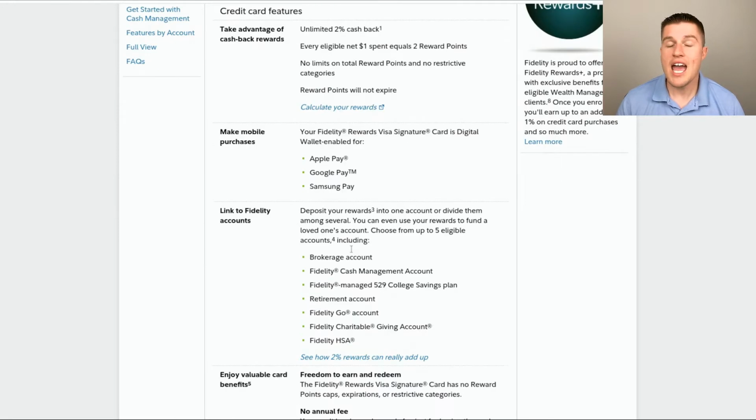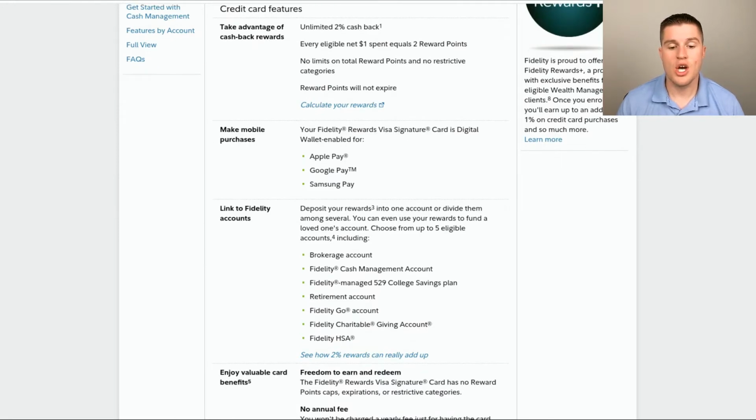One of the ones that I have it set up for is to actually go into my Fidelity charitable giving account. And if you don't know what a DAF is, a donor advised fund, the Fidelity charitable giving account is that account. It's amazing. It's a wonderful way to donate to causes and to charitable organizations that you really care about. It really makes the organizational process amazing. So if you haven't seen my video on that, the Fidelity charitable giving account, I would encourage you to check that out. I'll leave a link to that.